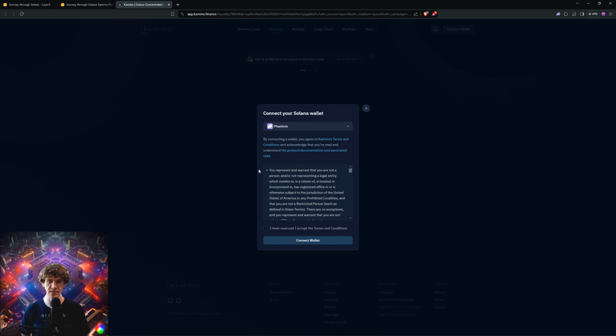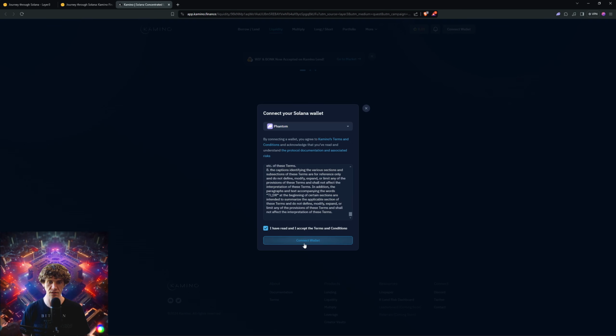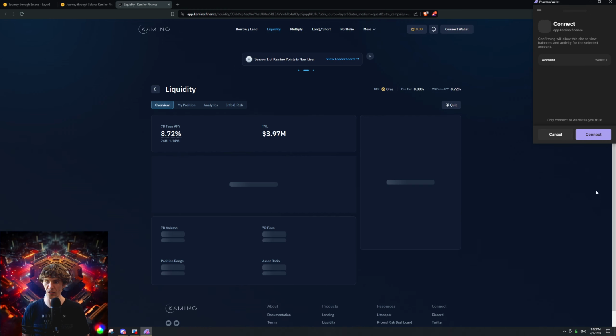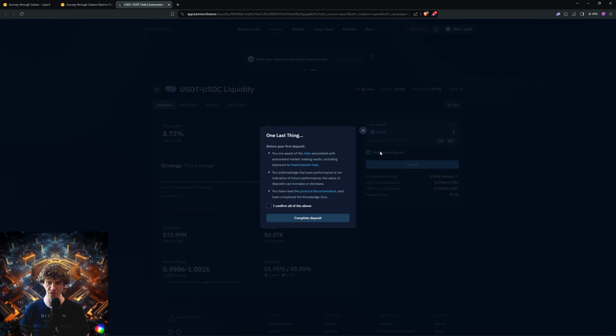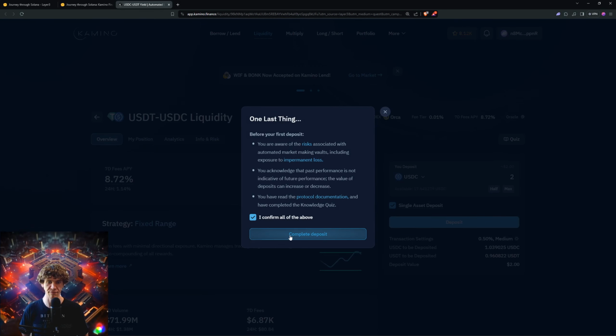All right, we'll connect, we've got to read our terms. Connect that wallet up. We already have USDC. We add any amount. I'm going to do $2 and see. Make sure it's a single asset deposit, which shows up right here. We're going to deposit. I confirm.